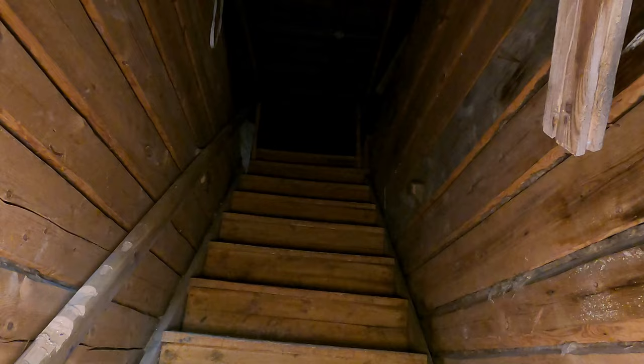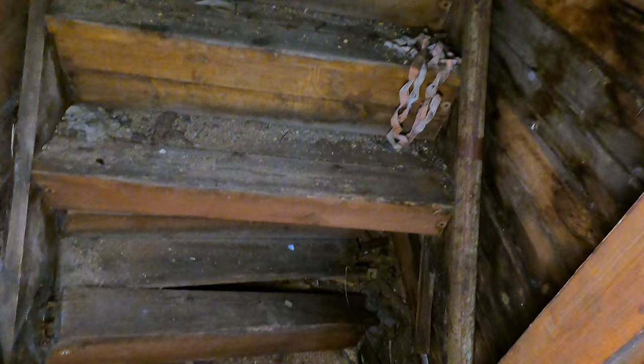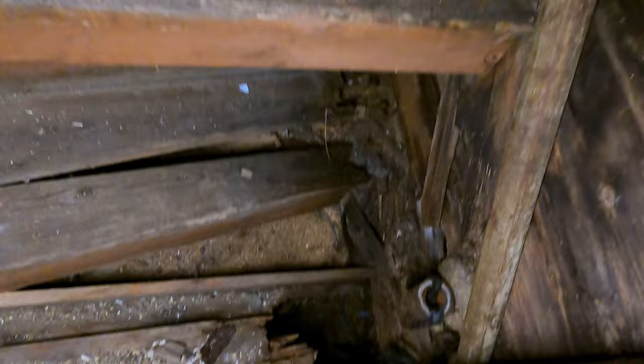Down, and then I forgot the stairs. So end of the stairs, I stepped there and it crashed. Jeez, that's a close one. Bye bye.